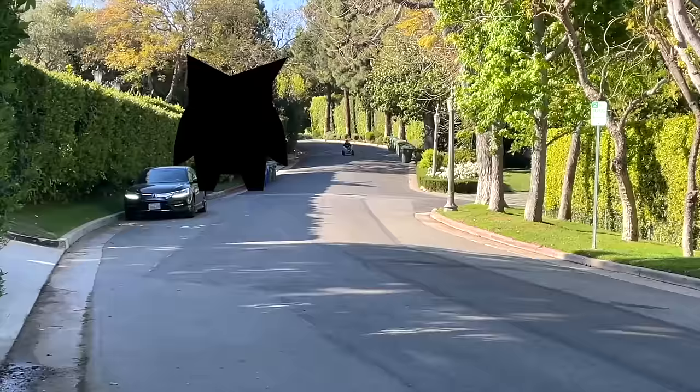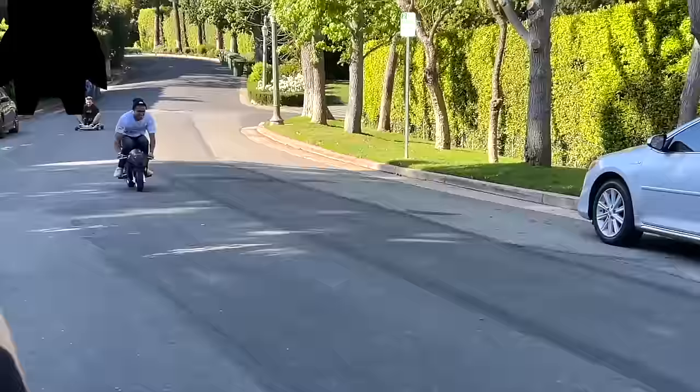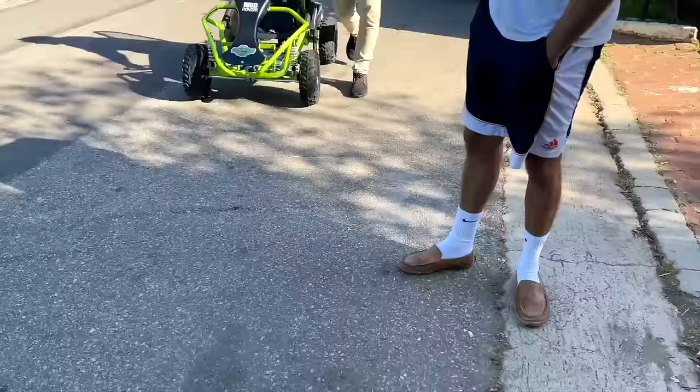Where'd everyone go? They're all gone. Oh, he's going so fast. Matt, slow it down, man. Oh, my God. Woo! Denise's new car, how close did you get? He might have blown up the go-kart.